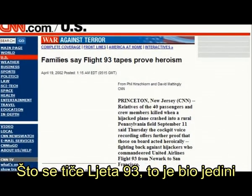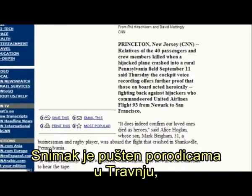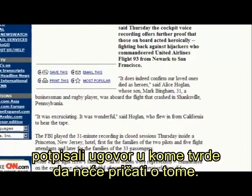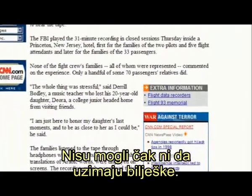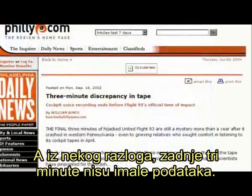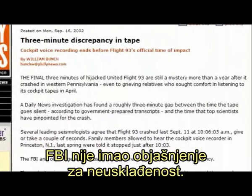As for Flight 93, it was the only flight where the cockpit voice recorder was recovered. It was played for the families in April 2002, but not before they signed an agreement saying that they wouldn't talk about it. They couldn't even take notes. And for some reason, the last 3 minutes of the tape was unaccounted for. The FBI had no explanation for the discrepancy.